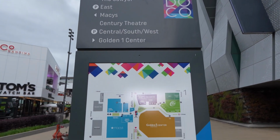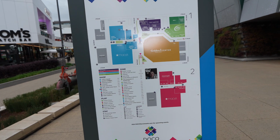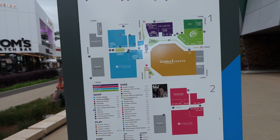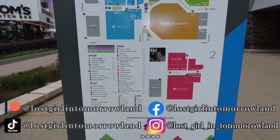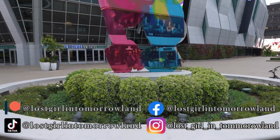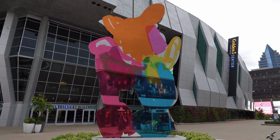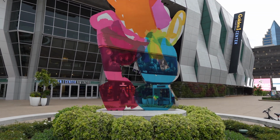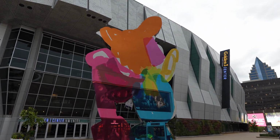Found this little map of DOCO. The name's fantastic. Yard House, Macy's. There's the stadium. It's an interesting thing. It looks kind of bunny-esque to me, but then I'm not 100% sure what this is supposed to be. You have to let me know. What do you think it is? Kind of reminds me of Pikachu.